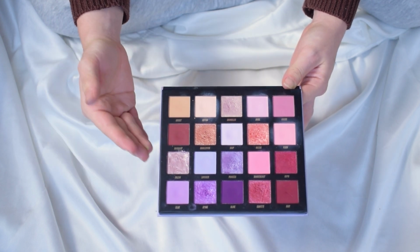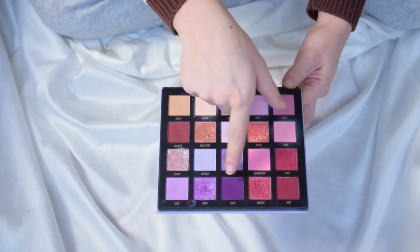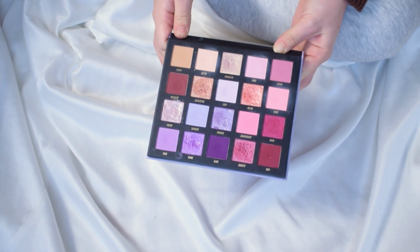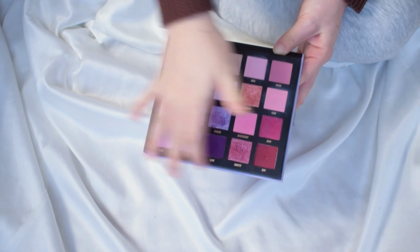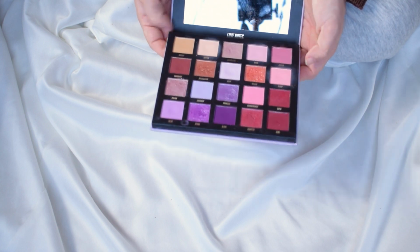In this palette, I like the formula of the mattes and the shimmers equally. I think the mattes are really great. You have to be a little bit careful with the darkest shades. They really set the bar for me because I just love the way that these look, how shimmery, how multi-dimensional these look. And this entire palette, it's a baby for me. It's my baby. I love this one very, very much.